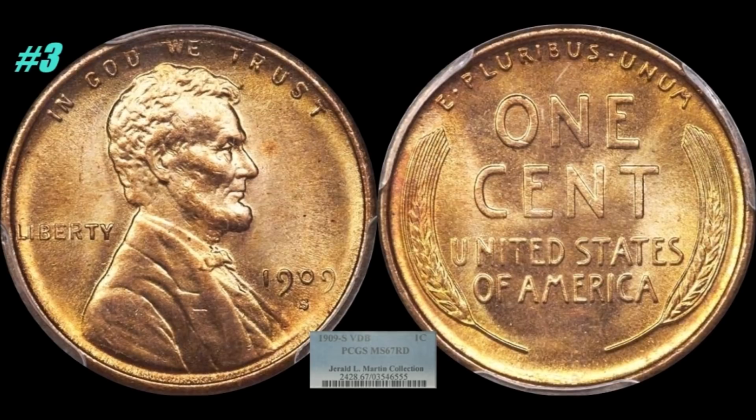So for the number 3 slot, we got the 1909S VDB. This is, again, the perennial key date in the series as well. This one graded out PCGS Mint State 67 Red, and this one sold for $55,200. However, it's got a PCGS price guide of $72,500. So quite a bit less. It's almost $17,000 difference between the price guide value and what it actually sold for.